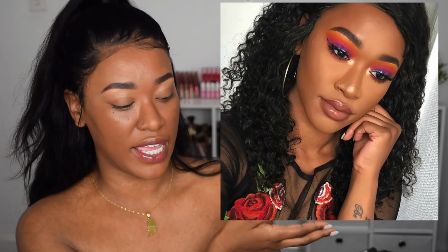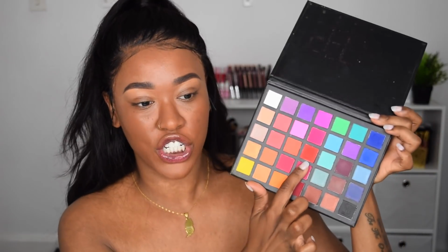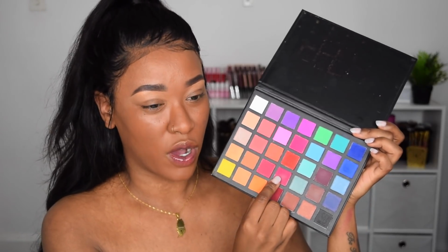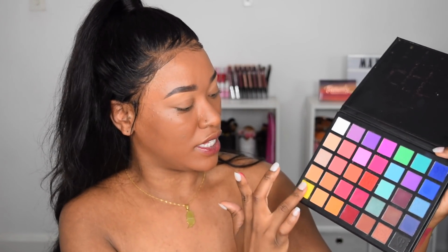Now I have used this palette before. I will insert a picture of my look right here, and the look did come out beautifully. The eyeshadows went onto my eye beautifully, but I did mention this palette in my anti-haul, will I buy it video, because I did swatch a few shades. This one shade in particular does not show up well in swatches, and on the eyes I don't feel like it would perform well either because it doesn't have much pigment. You really have to dig in there to get a little bit of something, do you know what I mean? But then there's other shades in the palette like the blue, the yellow.